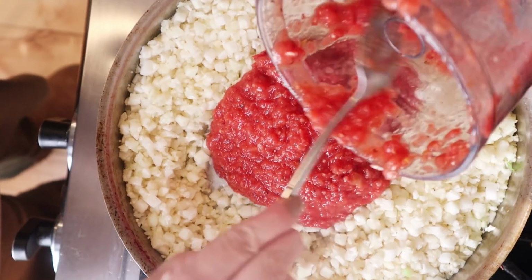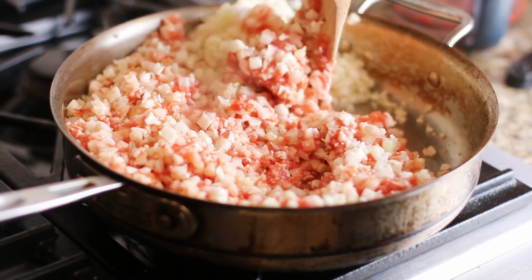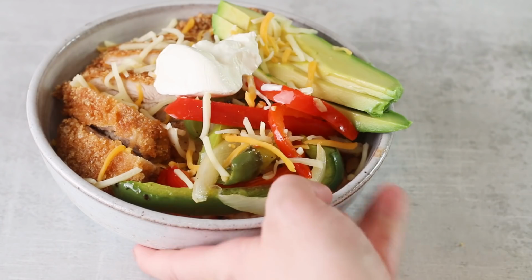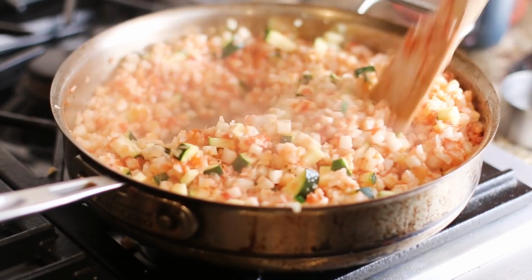While my vegetables are roasting, it's time to make up my Spanish cauliflower rice. I'm going to use this as a side dish for one of the meals on one night, and it's also going to be the base for our fajita bowl that we're going to have tomorrow. I'm doubling the batch of this cauliflower recipe because, like I said, we're going to be having it on 2 separate nights.